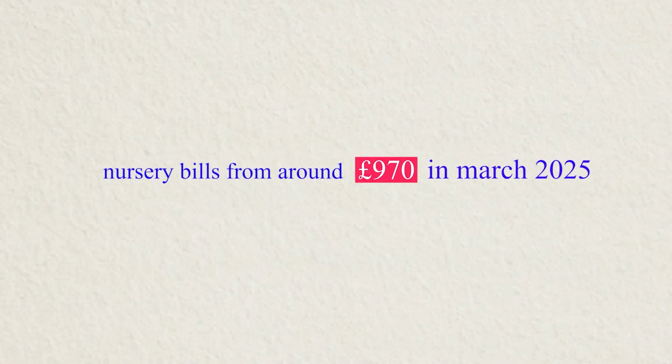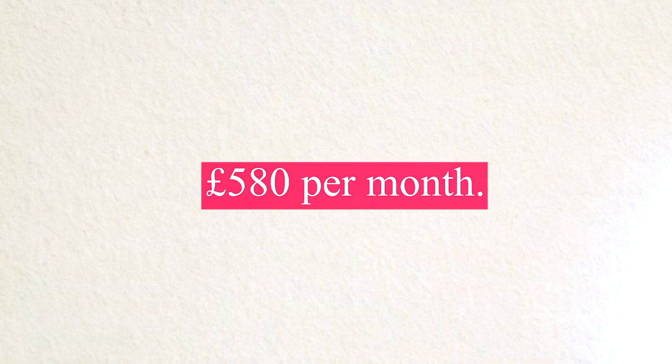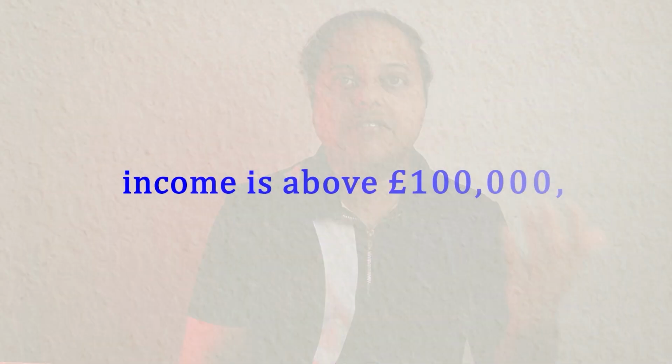In April this year, my 3-year-old daughter became eligible for 30 hours of free childcare, which should reduce the nursery bills from £970 in March 2025 to £580 per month. But here is a catch. If your taxable income is above £100,000, you lose half of those free hours, that is 15 hours per week, plus the tax-free childcare benefit.